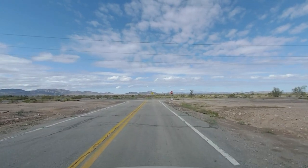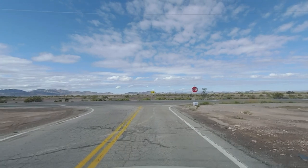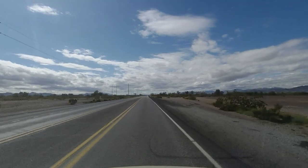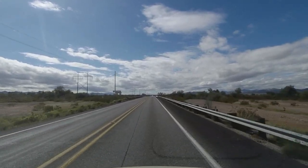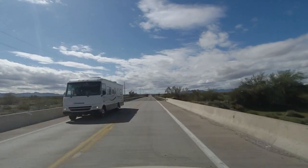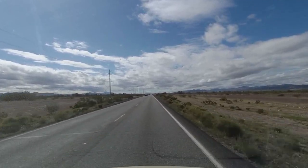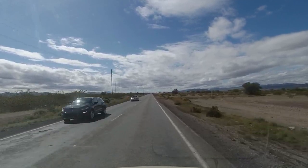Ready? Boom, boom, boom, boom, boom, boom. There we go. All right, so now we will turn left, which is south on 95. Overdrive. About 45 miles an hour, it hits into overdrive. That's pretty standard.